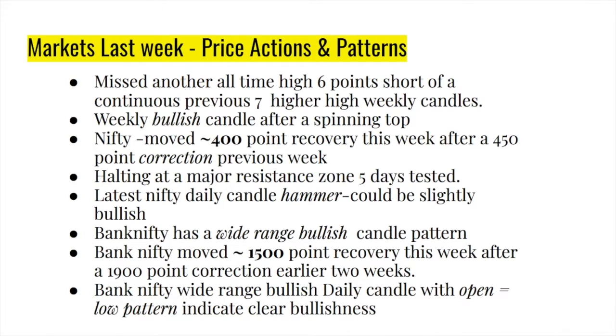On the weekly, we have a bullish green candle after a spinning top that happened the week before, when everyone thought that was an indication of a crash. But this week the market entered with a bullish candle. Nifty moved nearly 400 points, a recovery from a correction that dipped to 15450 levels.